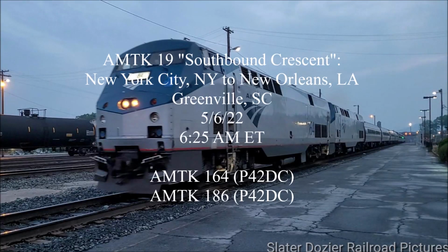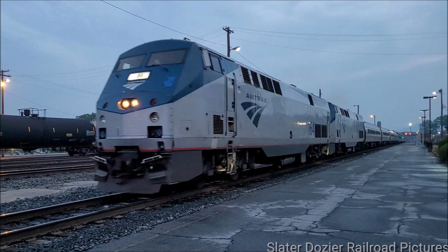Running about 45 to 50 minutes behind schedule, Amtrak 19 finally arrives in Greenville. Leading the train are P42DCs 164 and 186. And on the rear of the train is New York Central private car Swift Stream. More on that later.